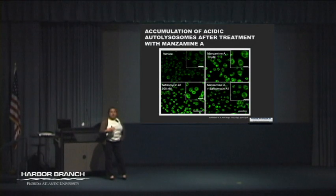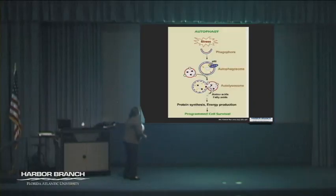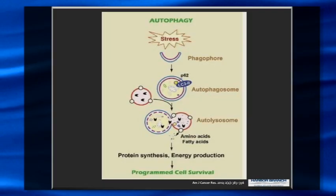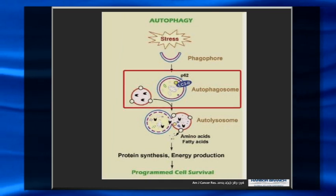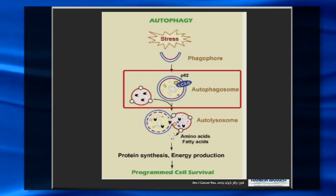But this confirmed that indeed manzamine A uncoupled vascular ATPases. And this led George to think, okay, does that have an effect on autophagy? And autophagy is a pathway that only gets activated under stress, specifically if you're under starvation. So if a cell is undergoing starvation, what it does is it pulls out any organelle that is not using and puts it in a vesicle.